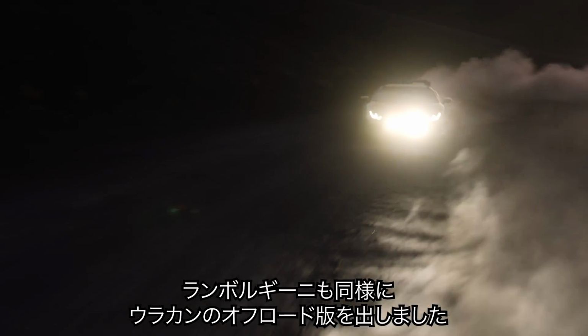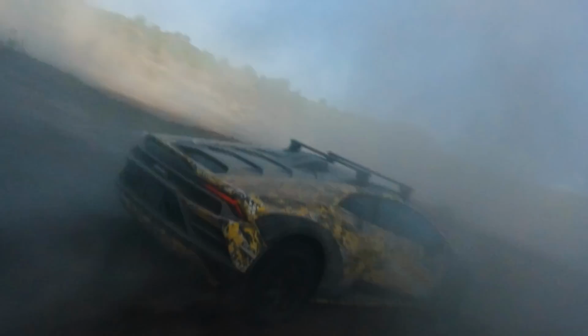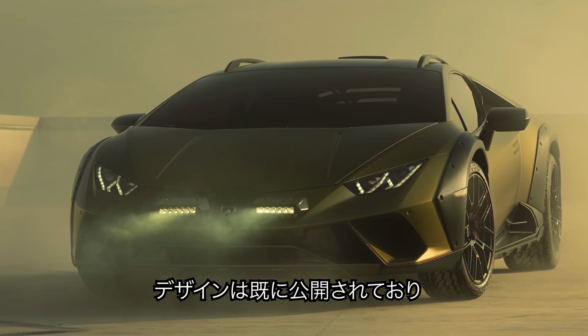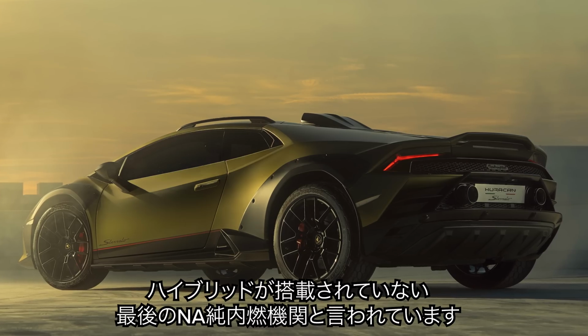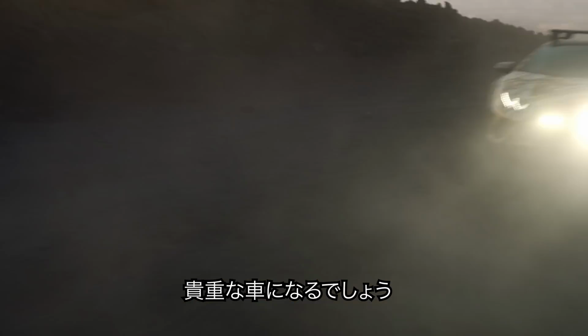Lamborghini is also working on an off-road version of the mid-engine Huracan. It's called the Sterrato, which is Italian for dirt road. It was revealed as a concept back in 2019, and Lamborghini will reveal the finished car in late November this year. Although it's already shown some very revealing teasers that show what the finished car will look like. It'll be the last car Lamborghini sells that comes with a pure internal combustion engine with no turbochargers and no hybrid system. So it's going to be a pretty special thing.